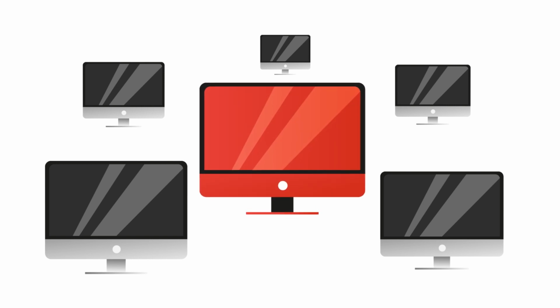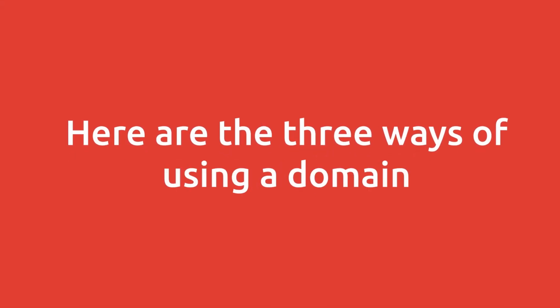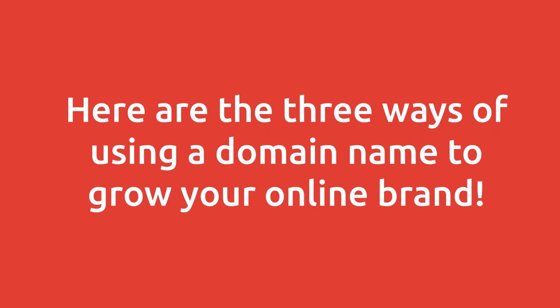Doing business online is awesome, but are you branding it in a proper way? Here are the 3 ways of using a domain name to grow your online brand.